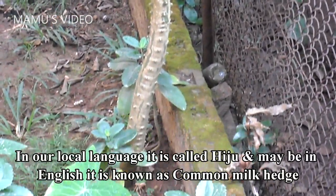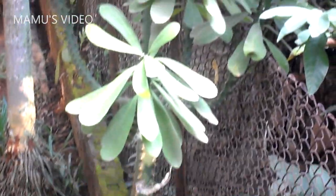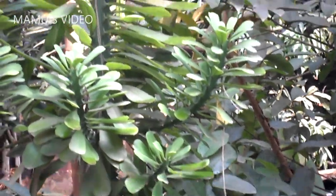In our local language it is called hedge, and maybe in English it is known as common milk hedge, and in Hindi it is known by different names, such as sehand, sidge, patan kisend, and thoga.